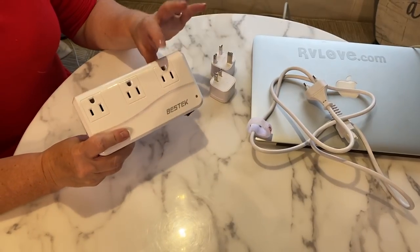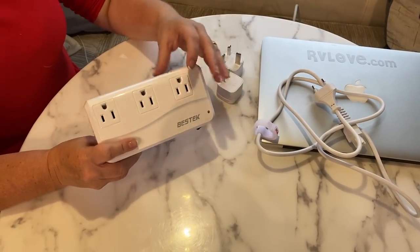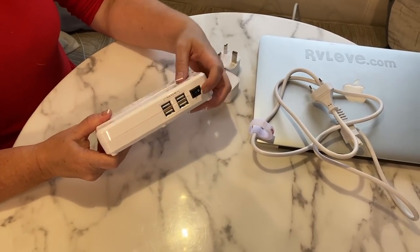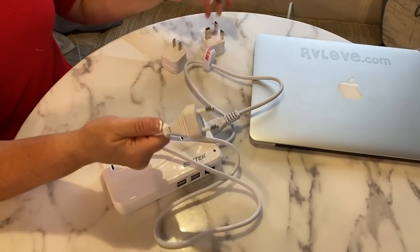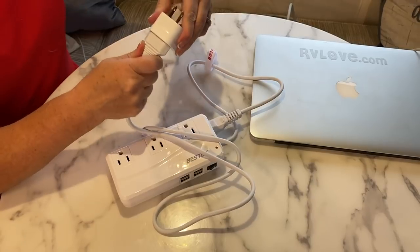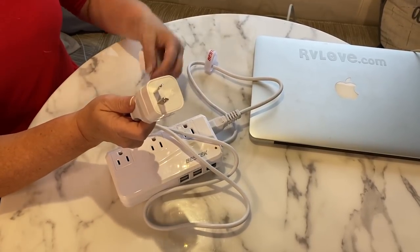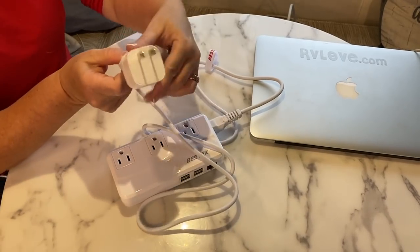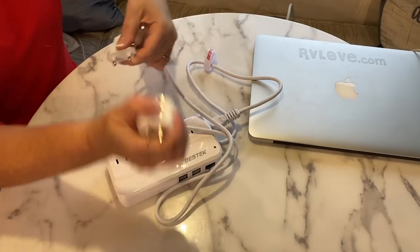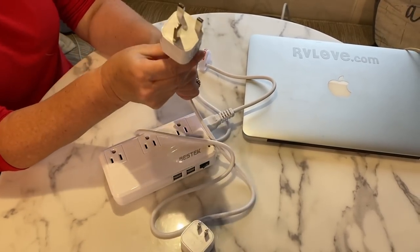So this comes with three outlets and they're nicely spaced apart, so you can have big charging heads on there. It also has four USB ports here. This is the European charger, but this easily plugs into these adapters. This is for the US, just turn it around, and that's Australian, so how cool is that? Two in one. And I think this one, I'm not sure, it might be from Asia or Japan or something.